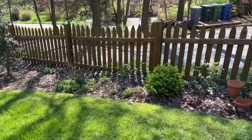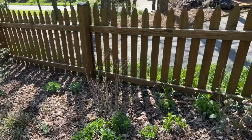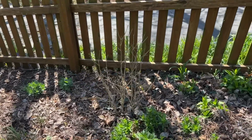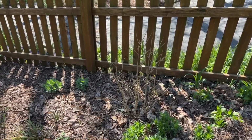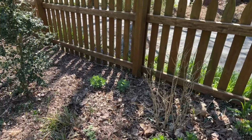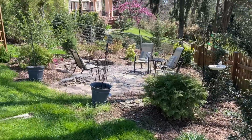Down here I've got a camellia that is dead and I'm going to take out, and then I've got another osmanthus fragrans that's dead, tea olive. I'm going to take that out as well. It might not be dead, but it's not performing the function that I want it to, so it's going to come out.